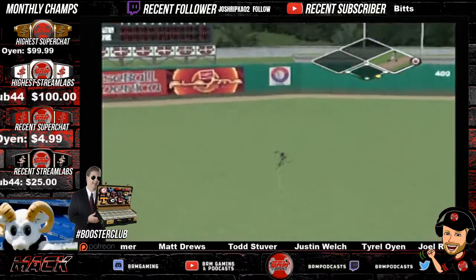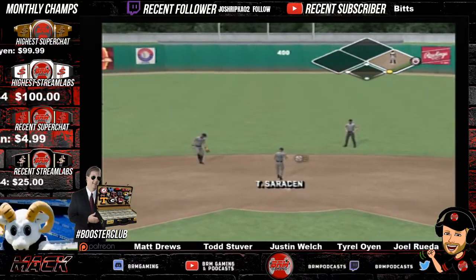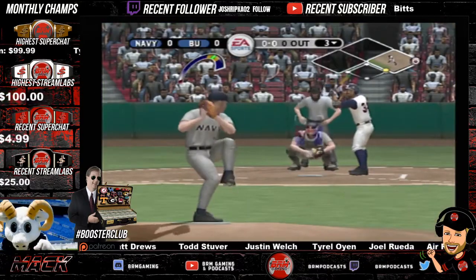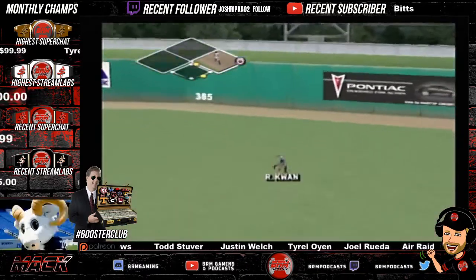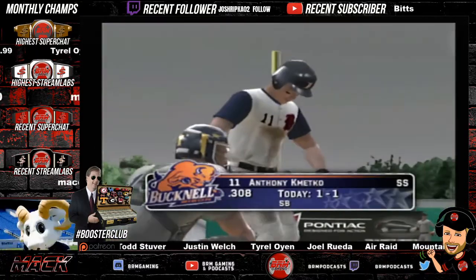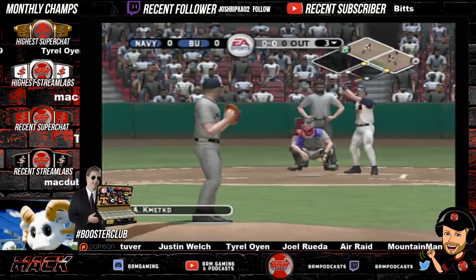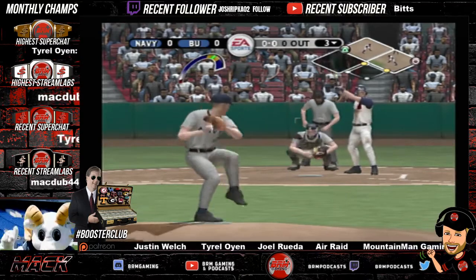Gets through, and the batter has a single. The fielder comes up with it and throws. Look out, a line shot. He's on with a single. Now batting first, here's the shortstop, number 11, hitting .308 with 8 home runs and 19 RBIs.